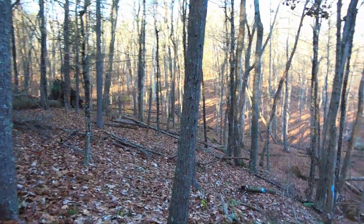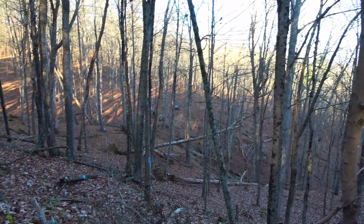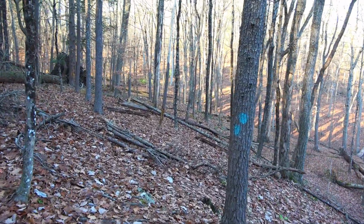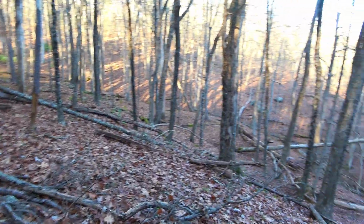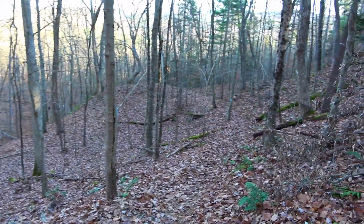It looks like the trail is taking us down to a little stream. Looks like there's a tiny waterfall way up there. So maybe there's some fossils down here. A lot of times you can find fossils, you know, in the streams and stuff. So maybe there's hope yet.